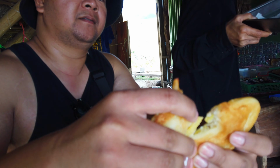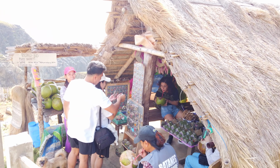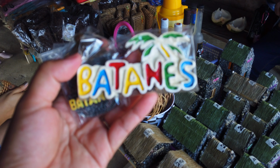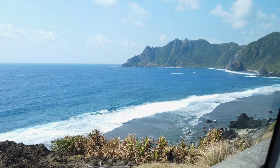Maruya, para sa pancake. Locals are selling also their local souvenirs like wallet, fan, or pamaypay in Tagalog. Meron din silang mga t-shirts, ref magnets, different kinds of local products.